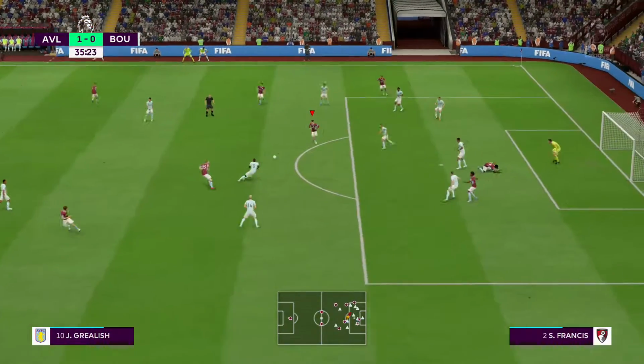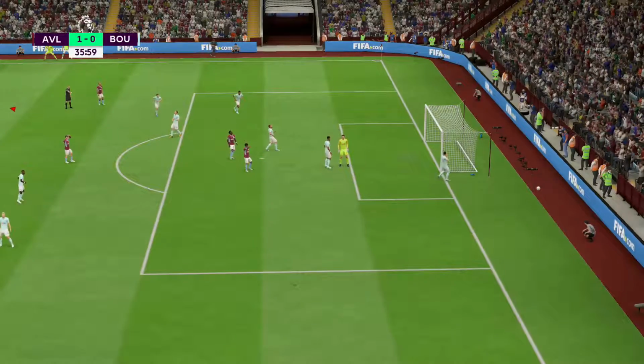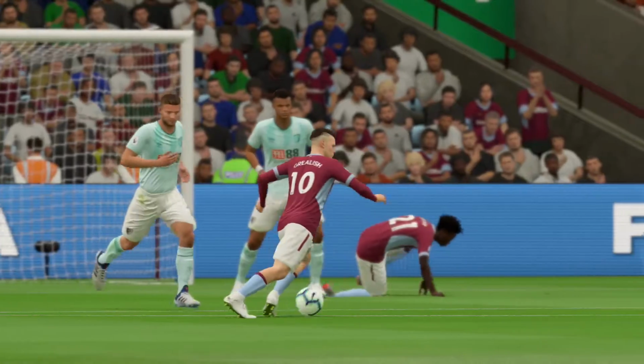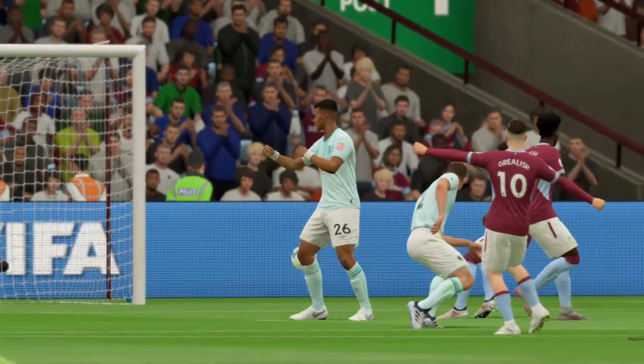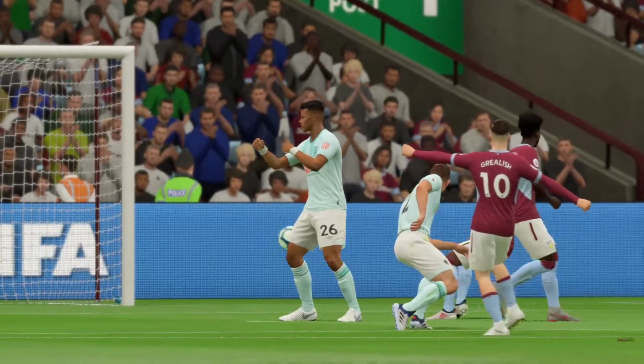Ball drops out on the edge of the box there to Sander Burge, and Grealish with the effort, which was deflected and nearly scurried into the goal because the keeper had already made an attempt to dive at it. And that's a handball. Surely, referee, that is a handball.